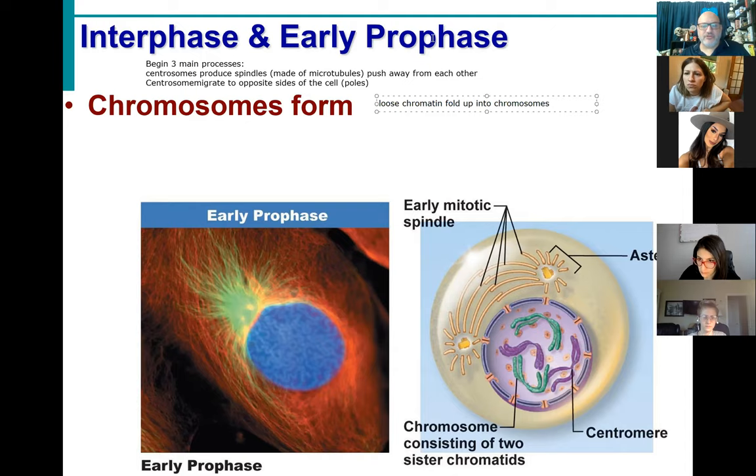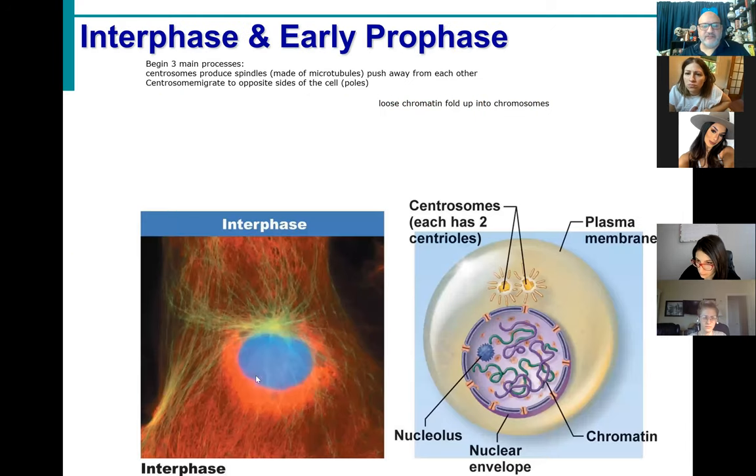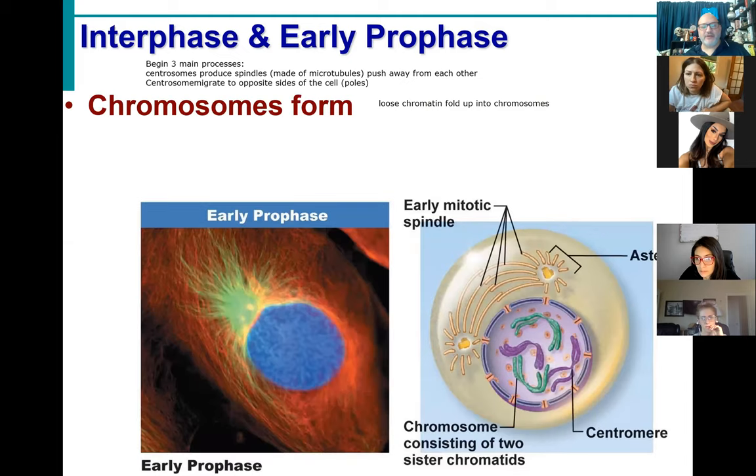If we go back a picture, notice it's just a smooth, clear, uniform nucleus, because it's that big cloud of genetic material, a big cloud of chromatin. But now chromosomes are starting to form and we can see that irregularity. Notice also we can see the two centrosomes and the spindle fibers they're forming as they start to move away from each other. And then the third thing that starts to happen in early prophase is that, if we're going to be able to move these things around the cell, we need to break down the nuclear envelope.